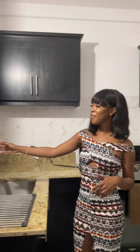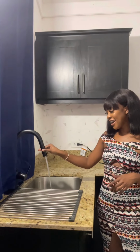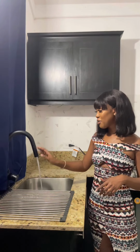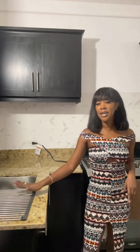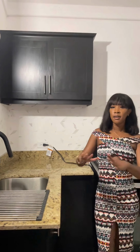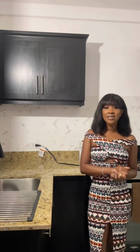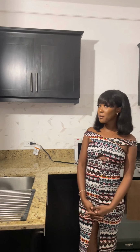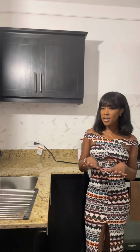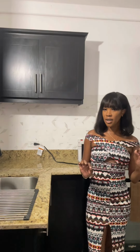We have our sink area with this wonderful pipe that I have installed. I love it. Love it, love it, love it. This here is my drying rack. I do not like the idea of the big plate drainers. They're a little outdated, but I can understand for persons with bigger families, they may need it. But for here, we're trying to keep things a little classy and a little chic.